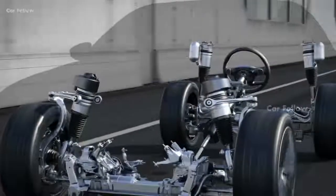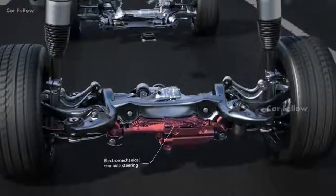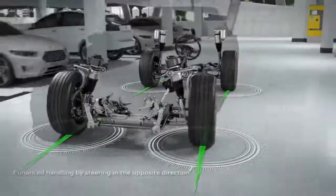But the DAS system is much more than just steering feel. It's reducing turning radius. So you have a rear wheel steering, which does up to 5 degrees. And consequently, the Audi A8 with the long wheelbase turns like an Audi A4.